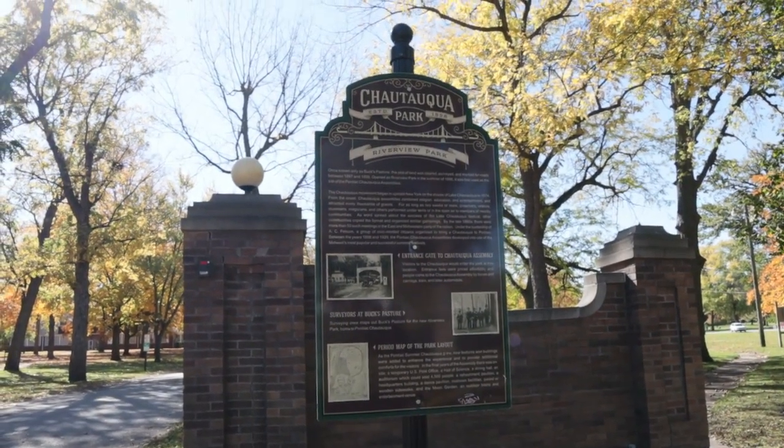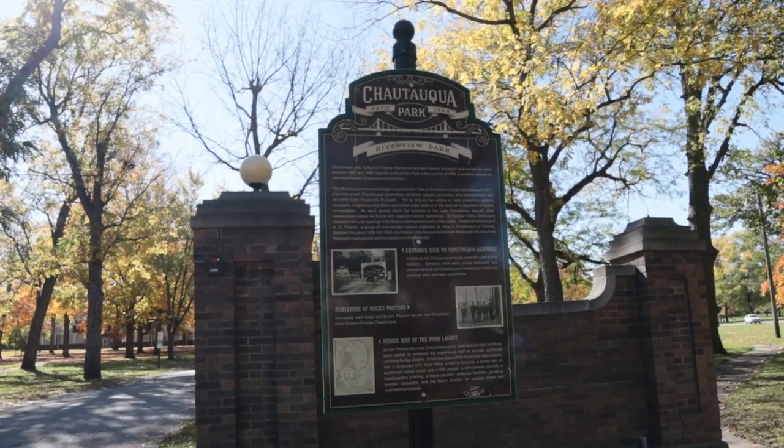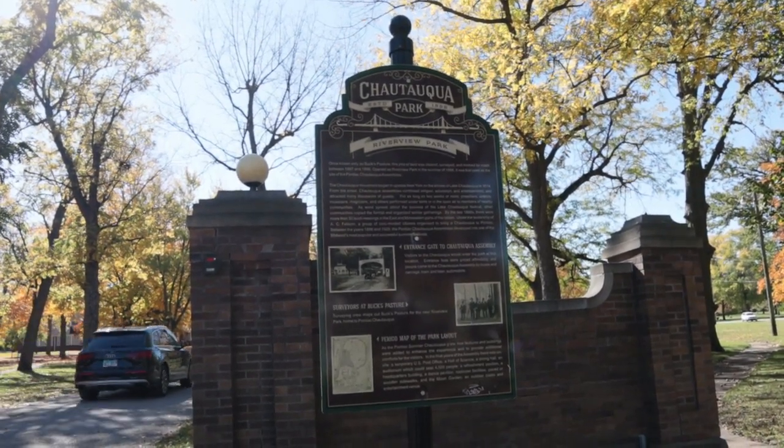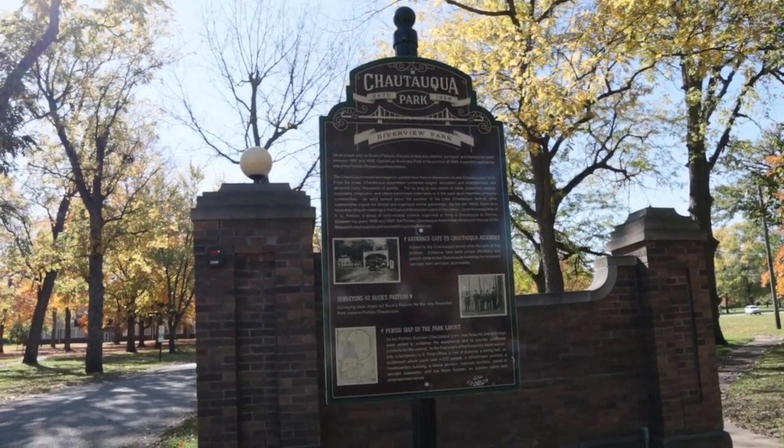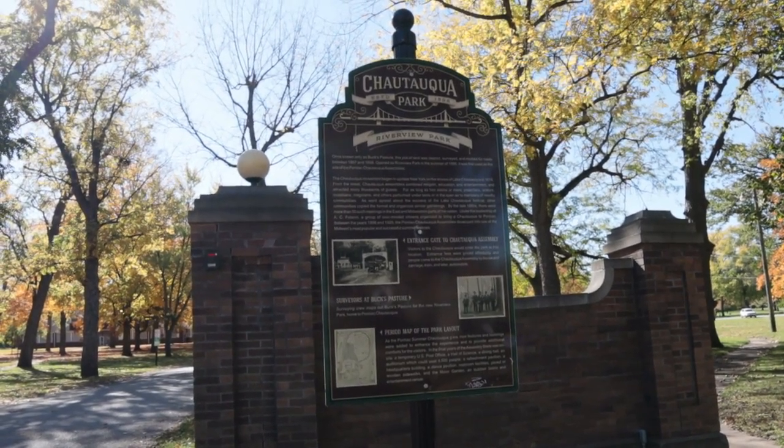And since we're here, here's a marker talking about Chautauqua Park. Founded in 1898, used to be known as Buck's Pasture. I wasn't for sure the exact year, but according to the marker there, it was in 1874. The first Chautauqua Assembly was held on Lake Chautauqua in New York.